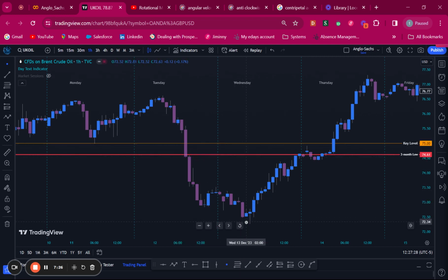We get a reaction here, this low in London. On my chart, it says 3 a.m., but that's because I've got my TradingView clock set to New York time, and I'll go into more details in further videos. But for now, just accept the fact that where it says 3 a.m. on this candle, it's actually 8 a.m. in London, UK.